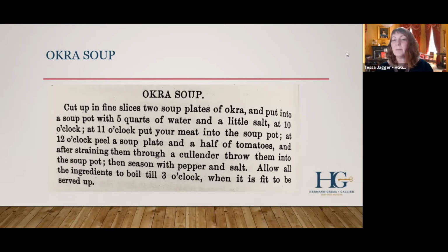At 11 o'clock, put your meat into the soup pot. At 12 o'clock, peel a soup plate and a half of tomatoes. And after straining them through a colander, throw them into the soup pot. Then season with pepper and salt. Allow all the ingredients to boil till 3 o'clock when it's fit to be served up. So it's just a really wonderful, very verbal way of describing a recipe.